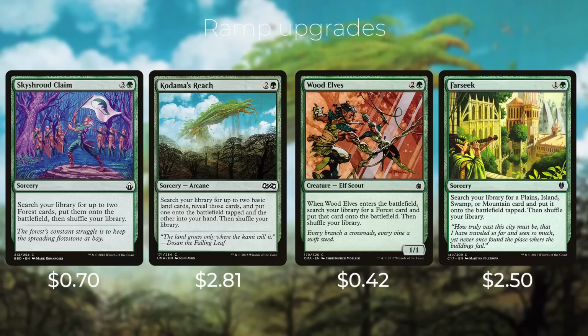First up, we have Skyshroud Claim. 3 and a green for a sorcery. Search your library for up to 2 forest cards, put them onto the battlefield, and then shuffle your library. This does say forest cards, so you can get non-basic lands as long as they have the forest subtype on them.